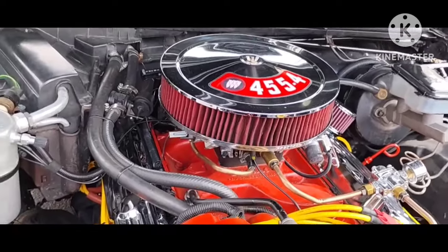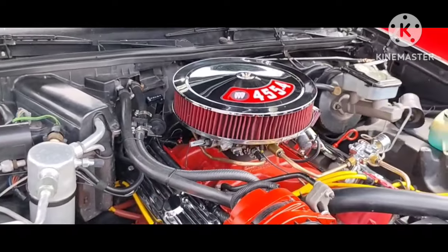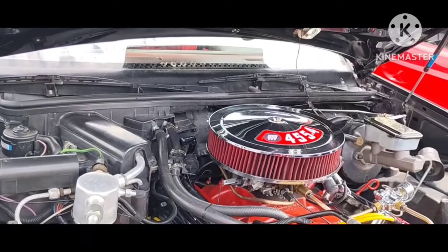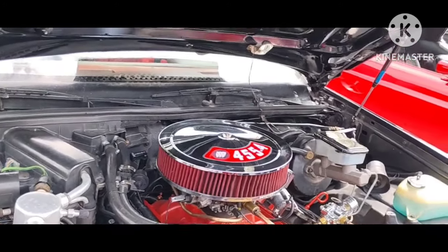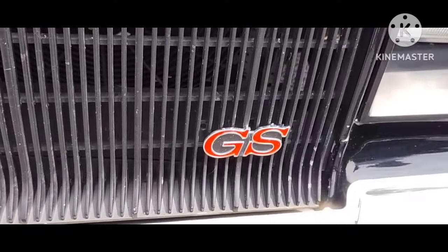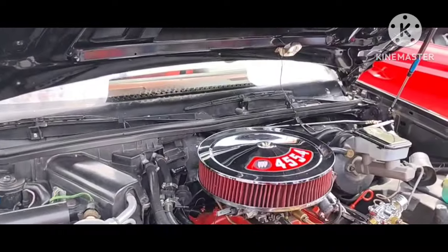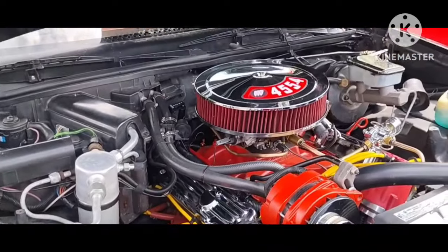And how did you come up with this idea? Well, my buddy gave me the car and the motor, and I did what I had to make it work. No, it's not a real GS. They didn't make a GS in this year, so I did. What else is different about it?